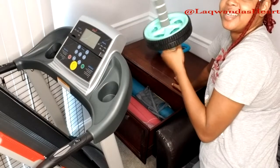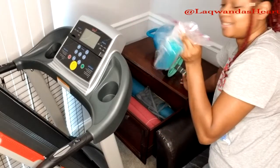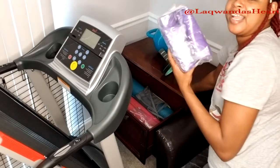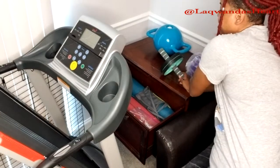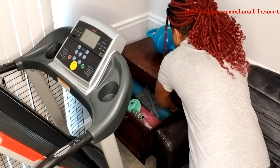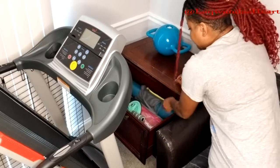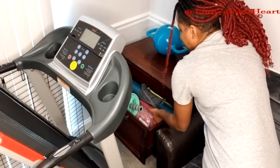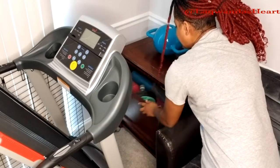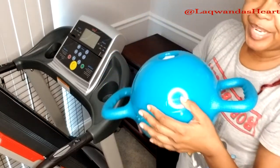So I have another ab roller, and then I have resistance bands. This, which I haven't blown up yet, is a stability ball, but it's going to be on top. And I have two yoga mats in here, this blue, turquoise one, and this pink one. So my daughter and I each have one. Close that up. And I also have a kettlebell.